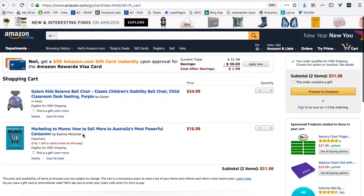Oh, anybody that hasn't got that book yet, Marketing to Mums, that's a Pippa McCreary, who's one of our coaches' recommendation. Awesome book. You should definitely get it. It's brilliant, particularly if you're planning to sell to mums. And for the most part, everybody who buys on Amazon is a mum. Most mums do most of the shopping on Amazon.